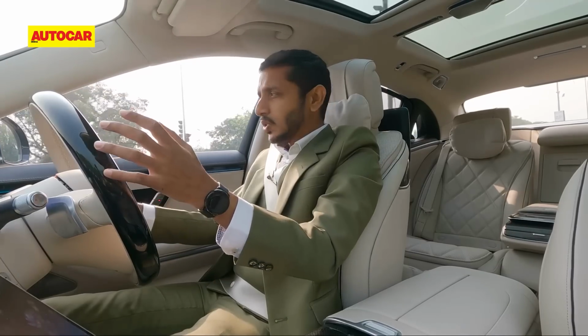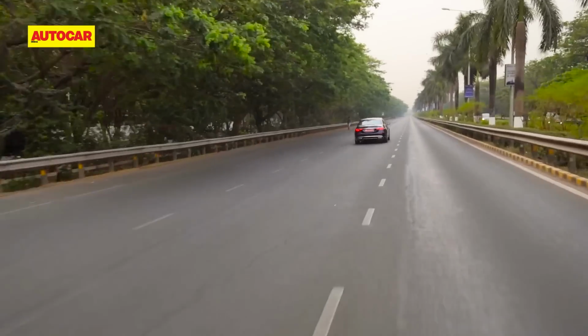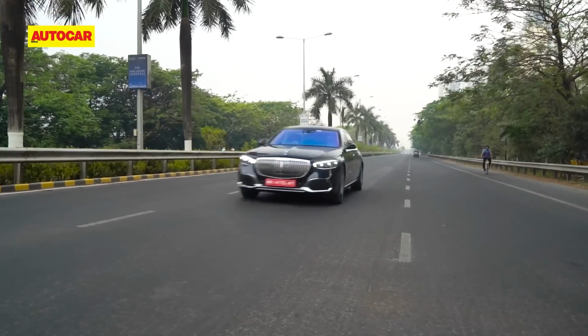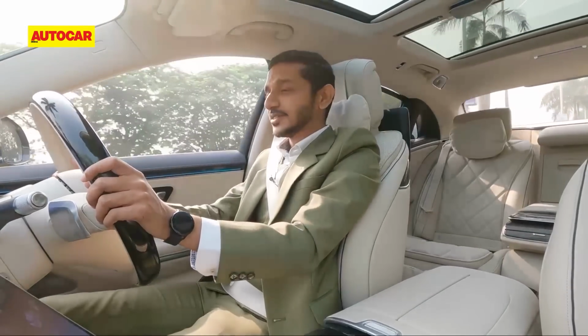In fact, the only time you'd ever hear a slight murmur from the V8 is if you went for a high-speed overtake. And even then, it's the merest suggestion of a murmur. In fact, that active noise cancelling in the Burmester hi-fi system, it really does seem to be working. This car really locks out pretty much everything around you.